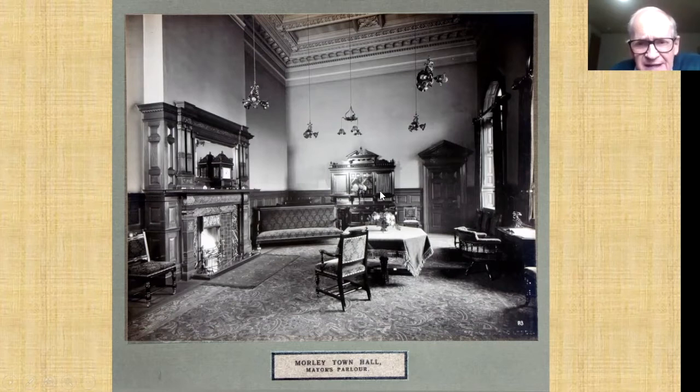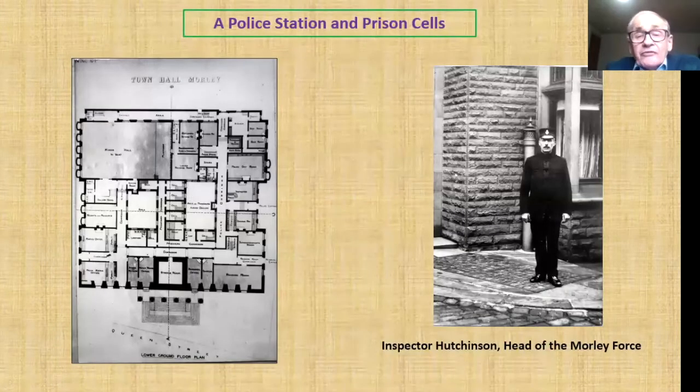The fireplace, the cabinet, the doors, the tables, they remain the same, but now, of course, there are photographs all over the walls. It was a well-used office, and of course, this coal fire was definitely in operation in winter. One thing that Morley had missing was that before the town hall, there was a second-rate police station on Oddfellow Street, and in the new town hall, the police station was incorporated within the town hall.